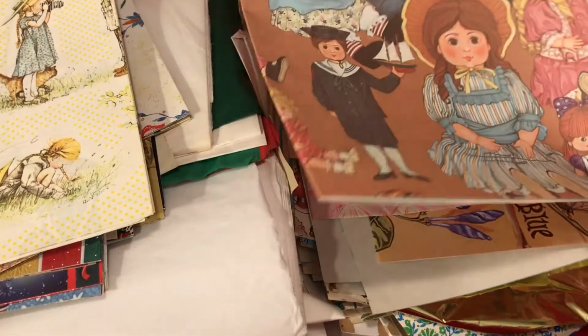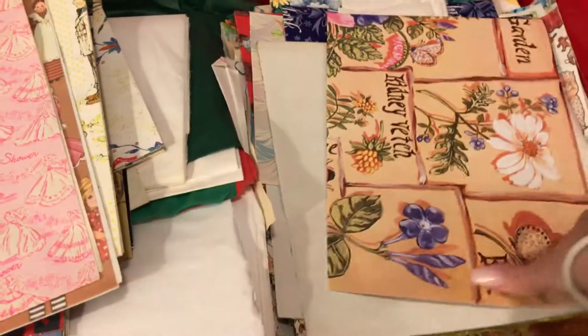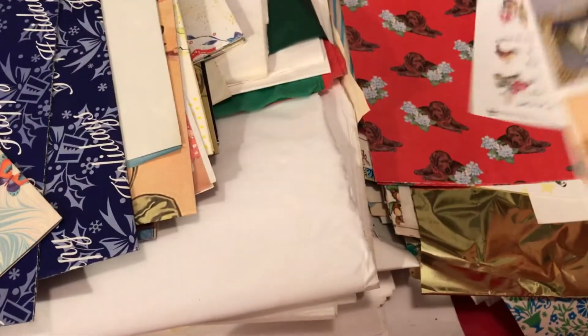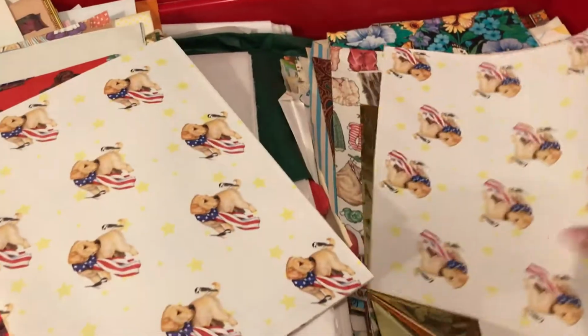Oh, this is neat. It's got Raggedy Ann on it. Oh, this one is really neat. Tissue paper. There's this one. Girl one. Oh, there's really neat. Over there. Oh, cute little puppy. Oh yeah, these are puppies. Everyone loves puppies. Put that over here. What is this, stickers? Oh, I think that goes with the puppies.